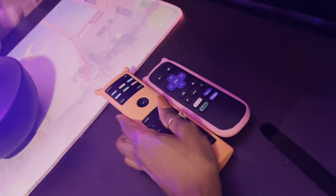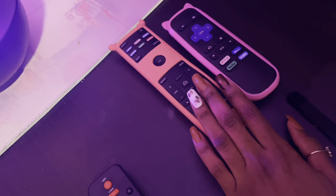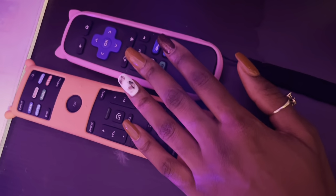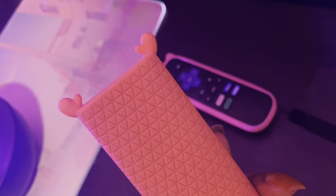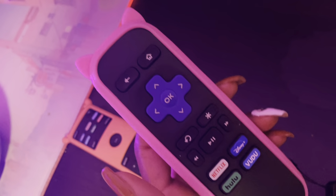Alright, so I also got these really cute remote control covers. This one goes to my Roku, and this one goes to the actual TV. So these are from Amazon as well. They were only like $3 a piece. But yeah, I'm really girly and I like cute pink things, and I wanted to make my remote controls look cute just because. But yeah, this one has cute little, I think they're mittens. And this one has little cat ears on it.